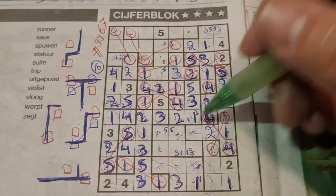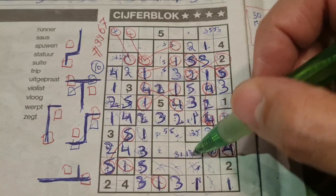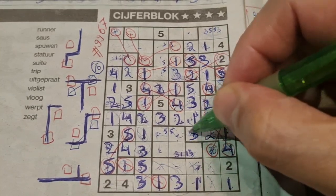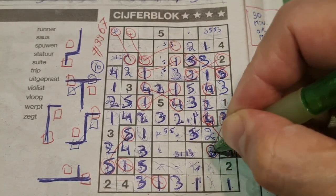2 numbers left for numbers 3 and 5. 3 and 5 is connected with that box, so 3 and 5. But we have a double 3 there. That means that this box can be 3 and more. Double 3 there, so this box should be a 5. One box left in this T-shaped area for number 3 is connected with that box, so 3.